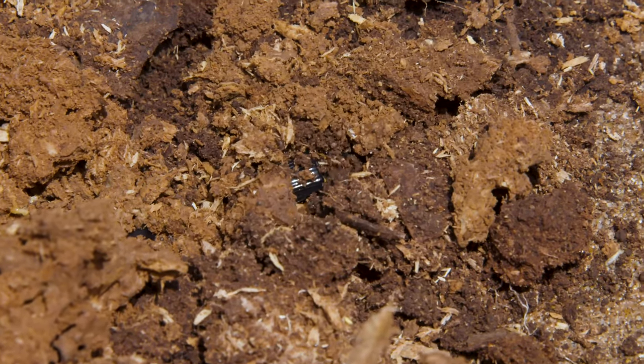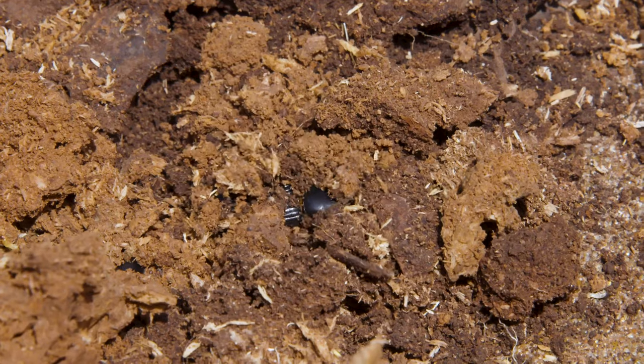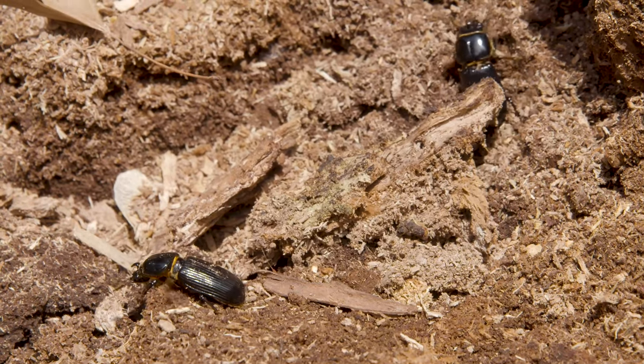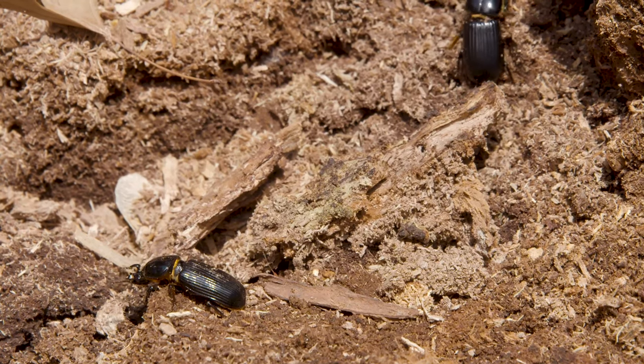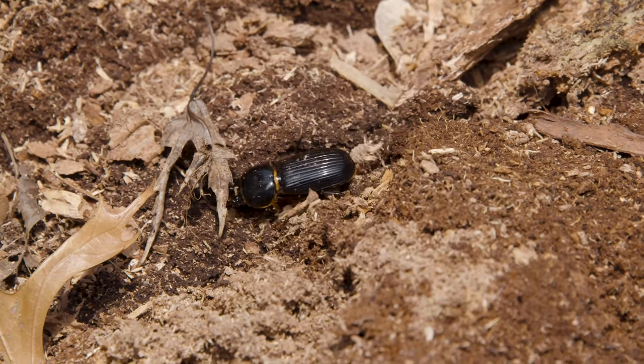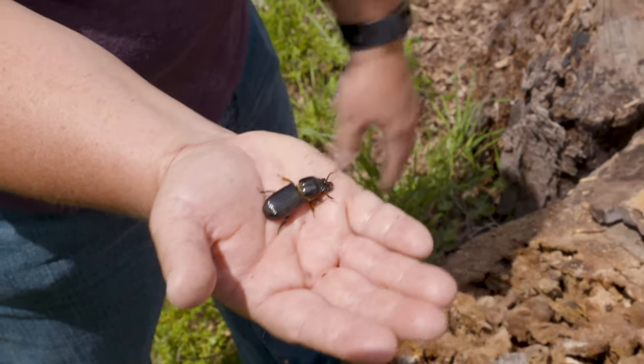This is a bess beetle. They live in wood that's not freshly cut down, but is a couple of years dead, basically. And they like to eat the dead, rotting wood, and that's what they feed their babies. And they actually survive as family units. These aren't little guys that live on their own. They actually take care of their babies. So they live in family groups.